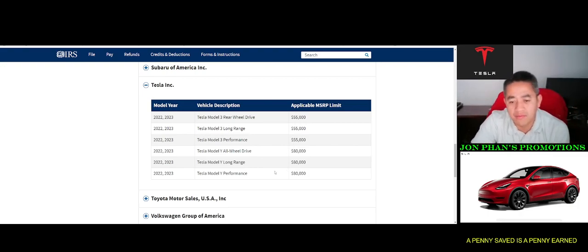You can do a lot of things with your Model Y, with the 5-seaters. You can add the tow hitch, upgrade your wheels, go to 7-seaters, change the color, whatever you want, and it's probably still going to be well under the $80,000 price cap. So that's the latest news from the IRS.